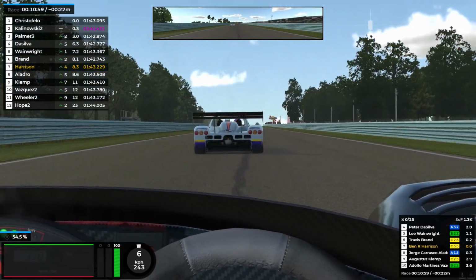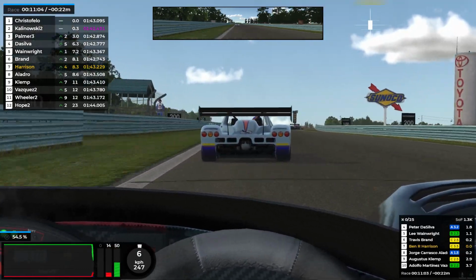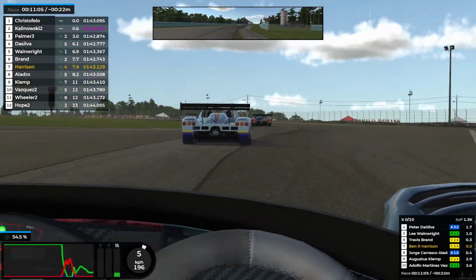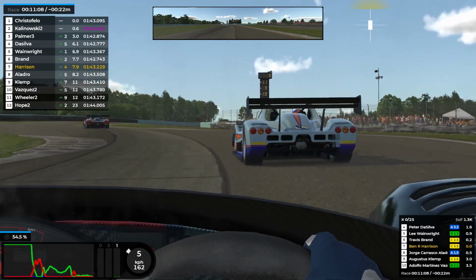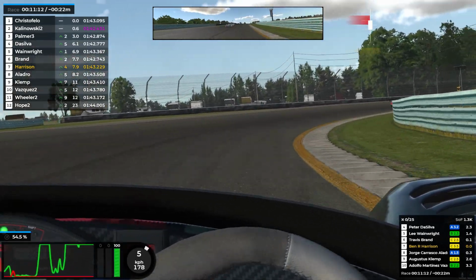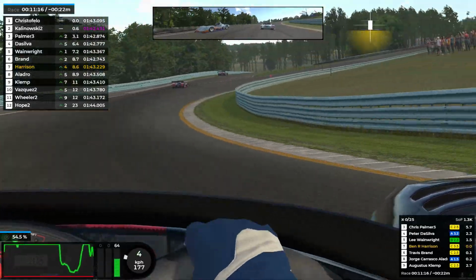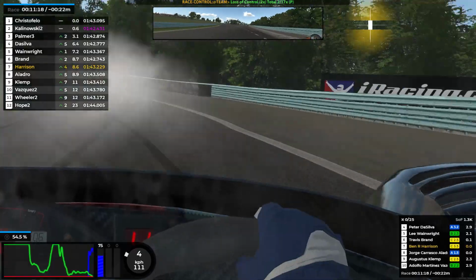Are we going to get close enough to ultimately commit to a move? I'm not sure that we are. I think we're not going to have enough straight to get alongside him, so we back out of that. Try and prioritise a good exit. He gets a very squirrely moment through the chicane. That's going to give us the opportunity on exit. We've got the inside line. We just try and feather through, but then we get hit from behind and we've been hit again.